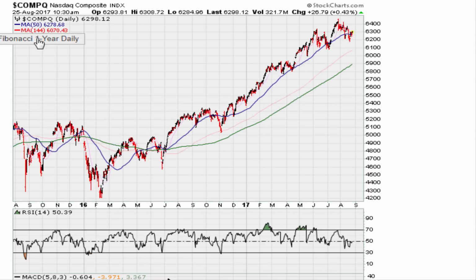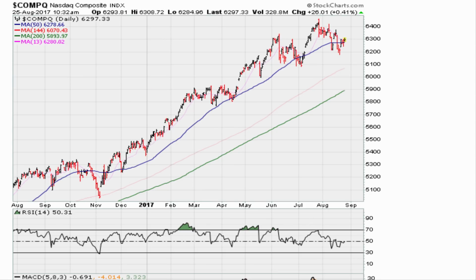Now, one thing I want to point out here, as we trade intraday, is we need to watch the Nasdaq. If it can hold above RSI 50, then that's good for a recovery move. In other words, the daily move might stick, but I'll show you if it fails to hold above RSI 50, that might not be a good sign.